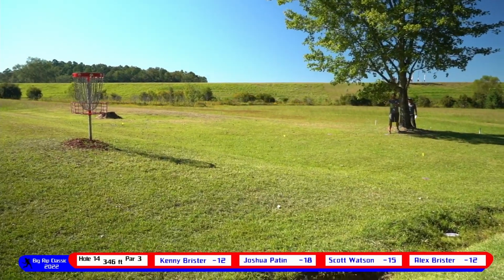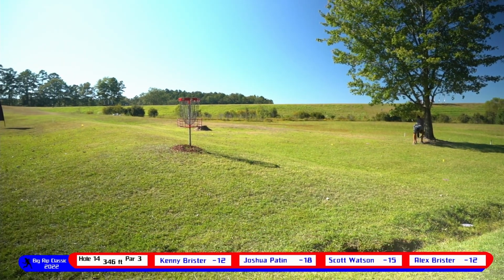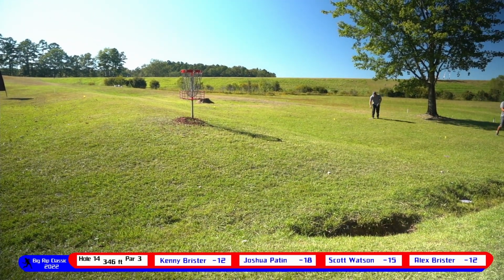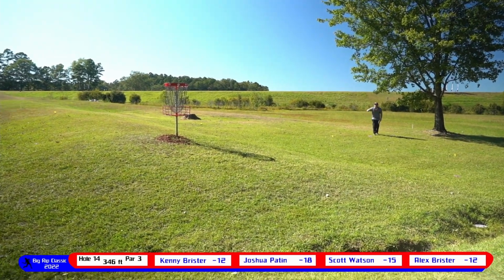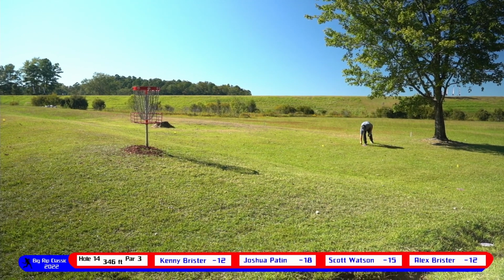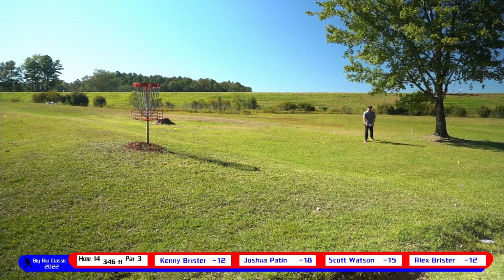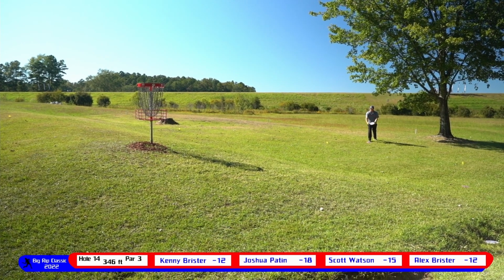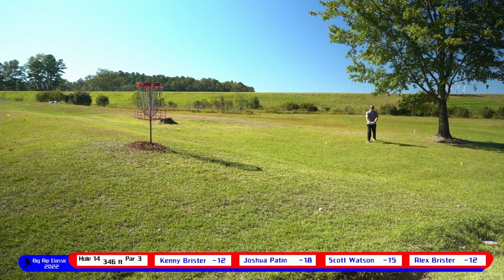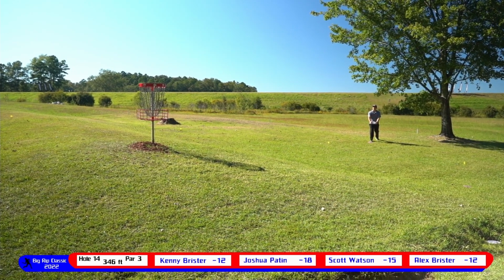Every stroke counts coming down the stretch here, so an OB early would be really costly. Maybe that's their plan, but Josh laying up, wanting none of it. Yeah, he's already played really well this round. Don't want to really force anything and make a crucial mistake towards the end of the round. Kenny, he's wanting to make up some of the mistakes he's made in previous holes.